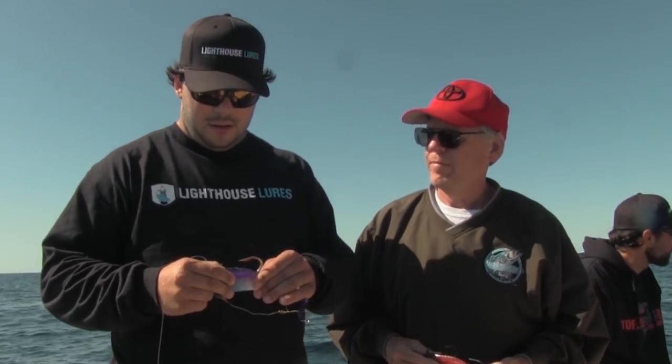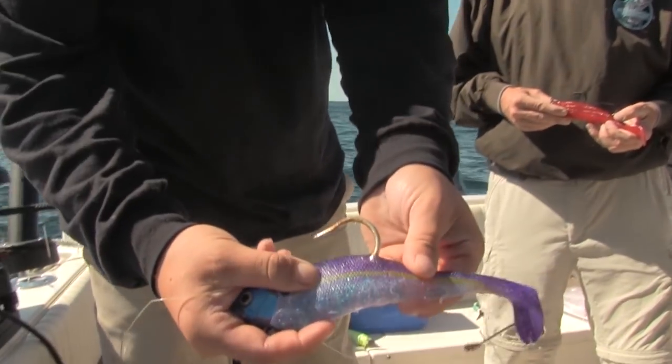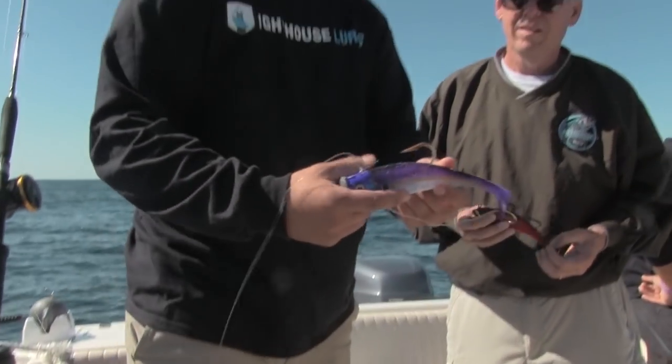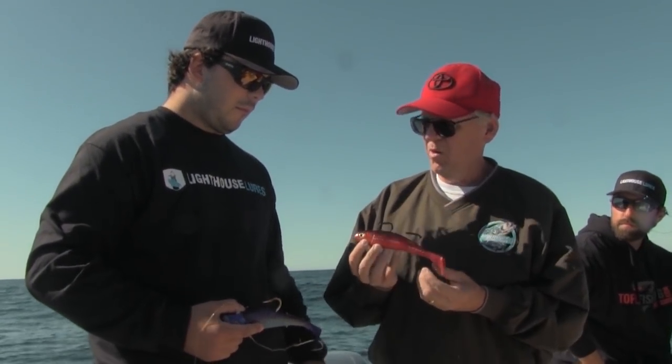Right. The durability of these baits is unbelievable. I don't know if you can see how many teeth marks have shredded this lure, and yet it's still catching tons of fish, and it'll still catch a lot more. Yeah, the guys at Lighthouse did a really good job in designing these lures. Yeah, no doubt. And this is a smaller version, isn't it?